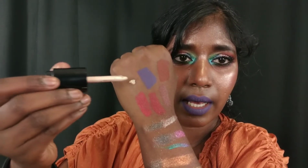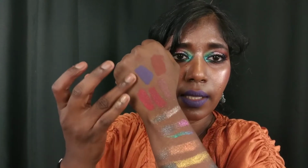I have 2 liquid highlighters which are my favorites. This one is from Sephora Collection, Sephora's in-house brand, called Radiant Luminizing Drops. This has been on sale forever. I think it initially retailed for $20, but right now it is $8. Yes, it's been $8 for a very long time, and these are intense, you guys. This is almost a champagne gold.